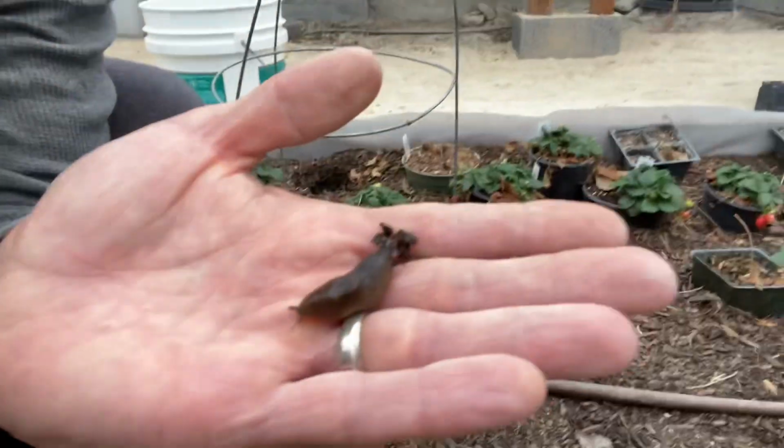Guys, that is disgusting. And unfortunately, one slug that big could completely destroy this entire section in a day. So unfortunately, for this little guy, we're gonna have to get rid of him. If you're a slug lover or one of those people that think every creature has its place, you're right, they do, but not in my greenhouse.